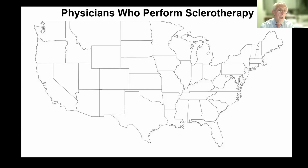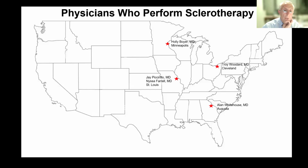So I'm really pleased to show you a map of the United States and to outline the physicians who perform sclerotherapy. Of course, myself and my colleague, Dr. Nissa Farrell, do sclerotherapy. Holly Boyers, who I learned from in 2008. Dr. Alan Whitehouse in Augusta, Georgia, the Center of Excellence in Georgia. Troy Woodard is at the Cleveland Clinic. Melissa Pinion and her colleague Jeff Terrell at University of Michigan. Melissa came to WashU and participated in the training program.